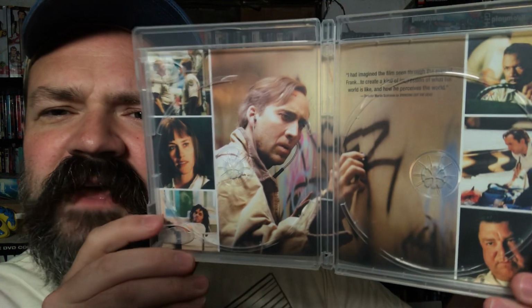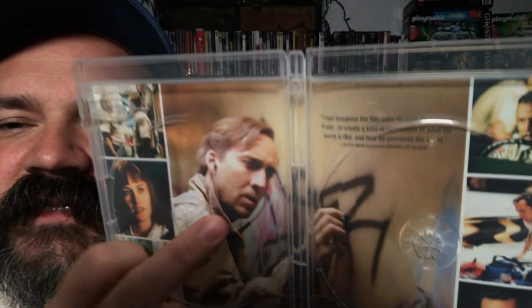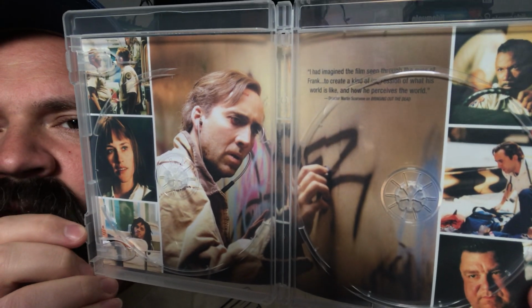All right, so let's check this out. Very nice. Look at him. He's got a stethoscope in his ears, listening in on the walls. What does it say? Ooh, something right here. From Martin Scorsese. Let's read it. I had imagined the film... Well, this is going to be difficult to read. I really need to get some glasses here. I had imagined the film seen through the eyes of Frank to create a kind of impression of what his world is like and how he perceives the world.